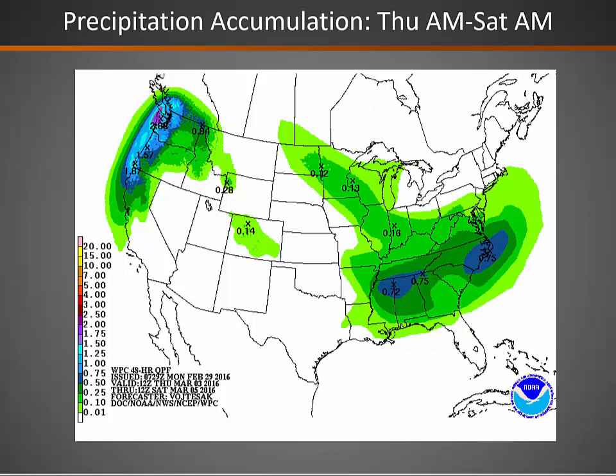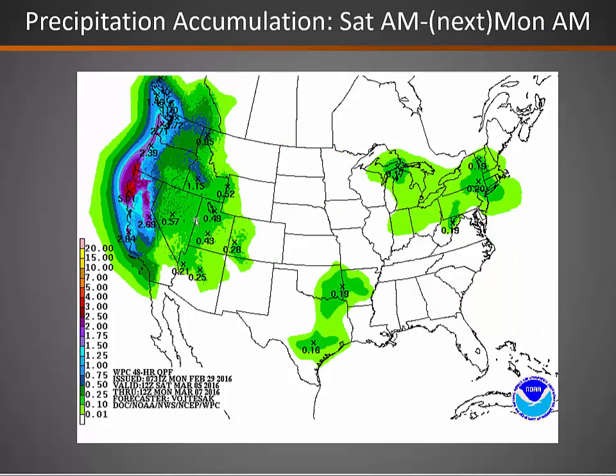If we look at precipitation totals from Thursday morning through Saturday morning, not much over us. Precipitation stays to our north and west. However, if we go further down the road, as we go into Saturday morning through next Monday morning, that's when that last bigger Pacific storm moves through, and we see much more widespread coverage of what I would call moderate precipitation, around a half inch in a lot of these areas across parts of Utah and Nevada, locally over an inch across some of the mountains of central and southern Idaho.